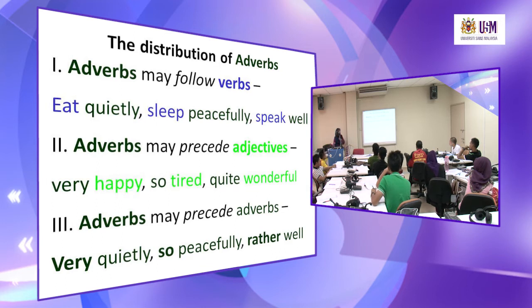Adverbs. Adverbs may follow verbs. This is how it comes. Eat quietly, sleep peacefully, speak well. So these are adverbs. Which precede adjectives? Very happy. Happy is an adjective, very is the adverb. So tired, quite wonderful. Adverbs also precede adverbs: very quietly, so peacefully, rather well.